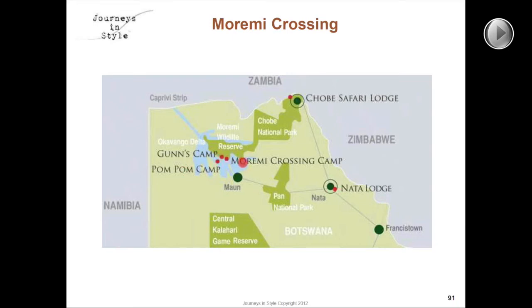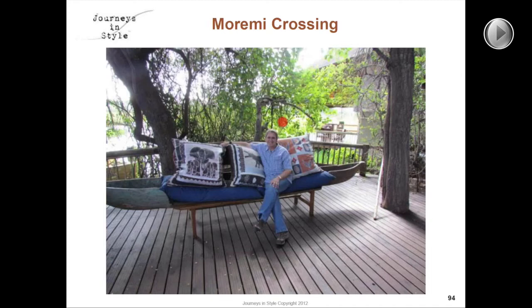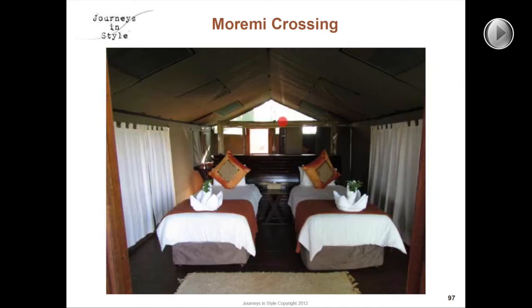So we're going to be going to Moremi Crossing, which is about a 5-minute flight from Pom Pom. And Moremi is built on this island with Guns Camp, the other camp as well, but they're built at opposite ends of this island. One arrives by boat from the airstrip down the channel and into the camp. Here there are just 16 lovely tents, and all of the Delta camps are very green in that it's solar powered, solar hot water. They all have these lovely little swimming pools. And each of the 16 tents, again, built overlooking the lagoon, again, a very affordable experience.